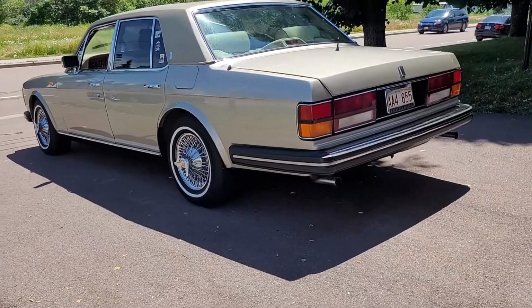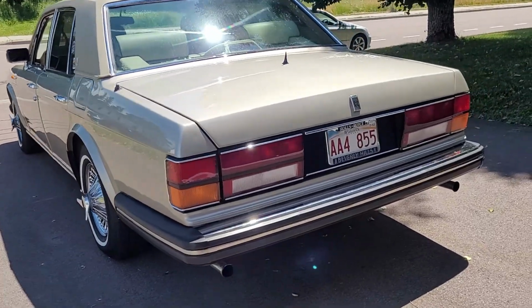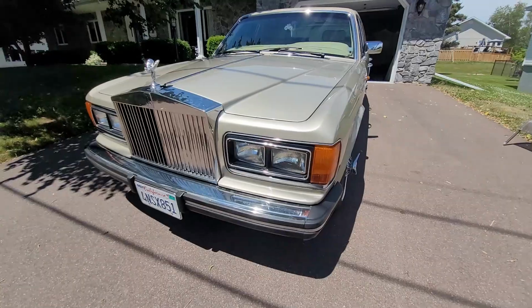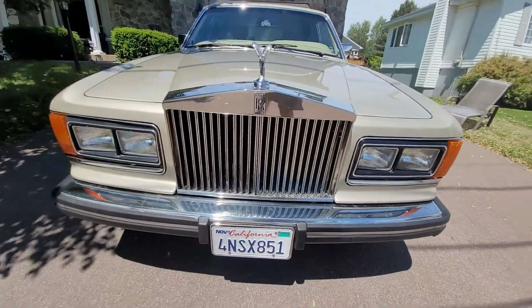It's really the strong suit of having a car as known as Rolls. They don't have to stick with the trends. They are their own thing. They're in their own world. So you notice you've got California plates.